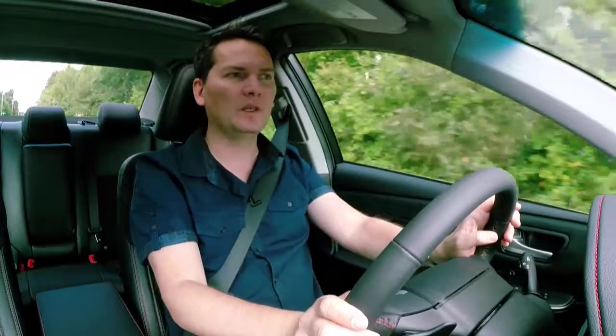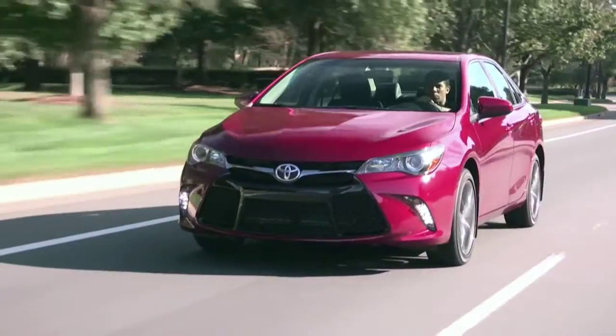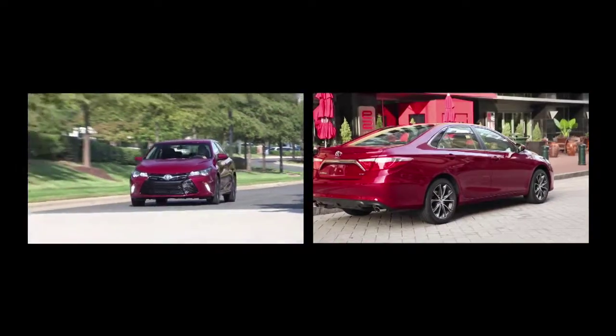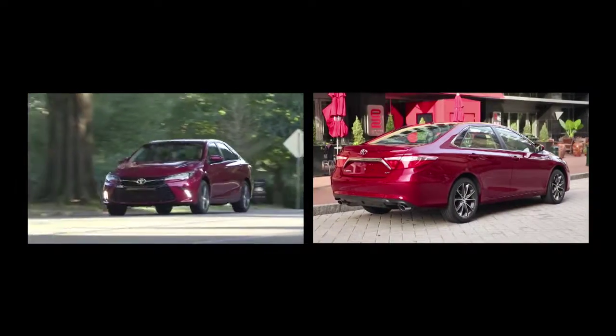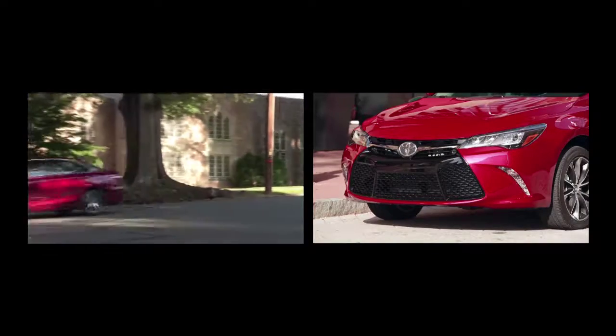So Toyota obviously wanted to make a more dynamic looking car. They also went about making it more dynamic to drive. And how did they do that? Well, they reinforced the structure with a whole bunch more spot welds. So the body's being reinforced. Then they uprated the springs and the shocks. They definitely are stiffer, and they improve the electric power steering. And how does it all come together? Well, actually, it's very good.